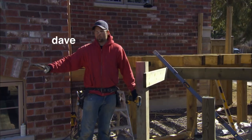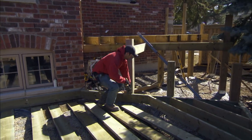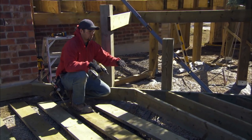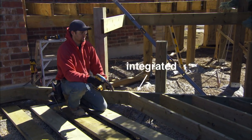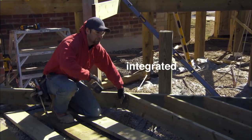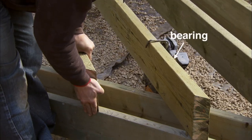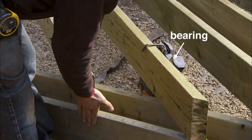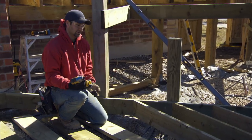All right, so we've got all of our beams done. So now Pat and I are gonna start putting in the joists. And the joists basically go from beam to beam, and that's what holds up all your deck boards. Now these joists are in an integrated pattern, so they're basically running right into the beams on both sides, and we're gonna have to put hangers on them to hold them. Whereas over there in the big square, we're gonna do a bearing style, and they're gonna be sitting on top of the beams, which requires no hangers.